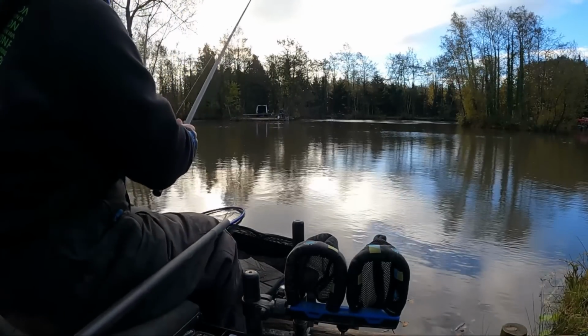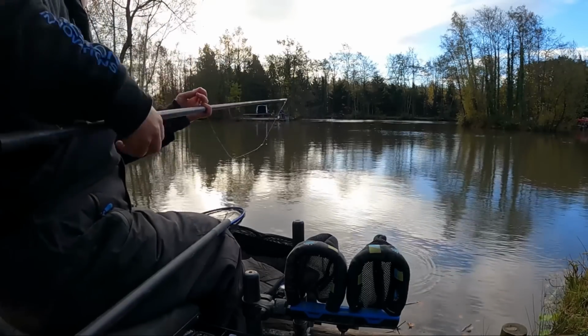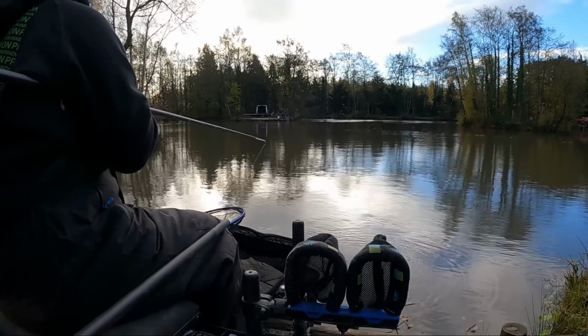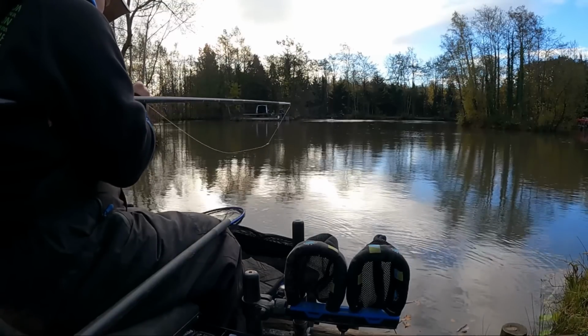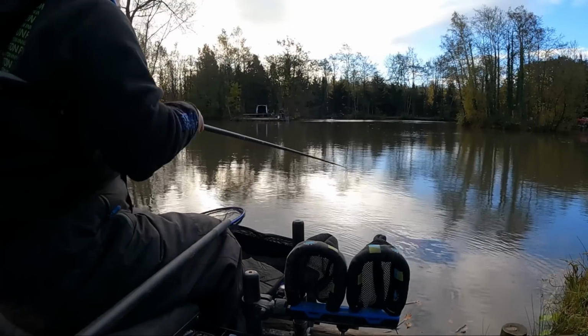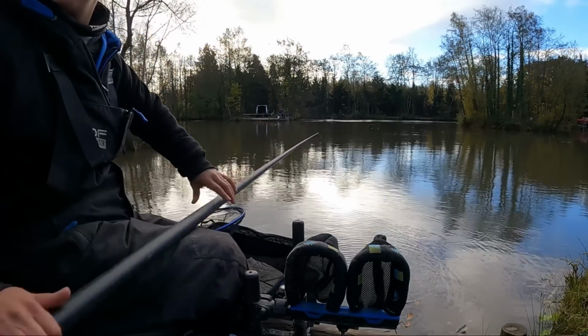That's it, I've fed all my lines, so I've put some groundbait at 13 metres straight in front of me, some maggots to the island at 13 metres to the left, and then just sort of behind me down the edge I've fed some maggots and a bit of groundbait as well.